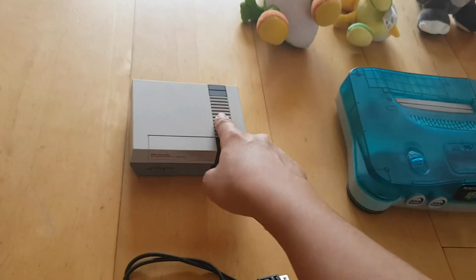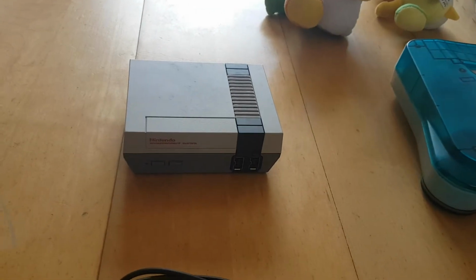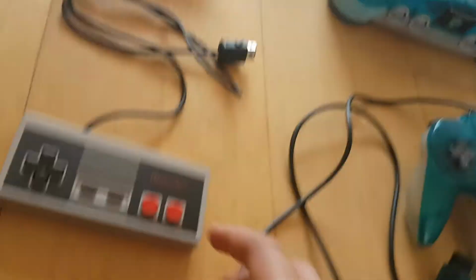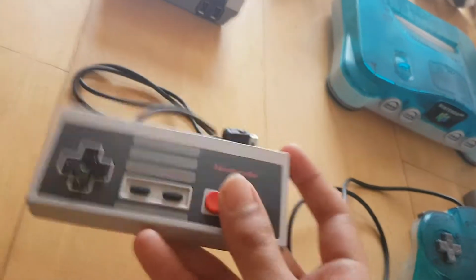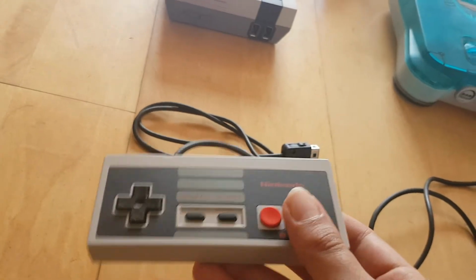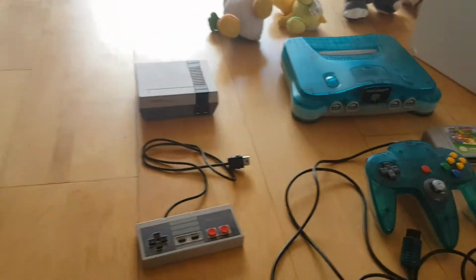Okay, so first up we have the Nintendo Classic Mini. This was a mini version of the Nintendo Entertainment System. This was released in 2013, and here is the controller for it. Apparently this controller is much more comfortable than the actual Nintendo Entertainment System controller. I mean, I can't judge because I haven't used the actual one before.